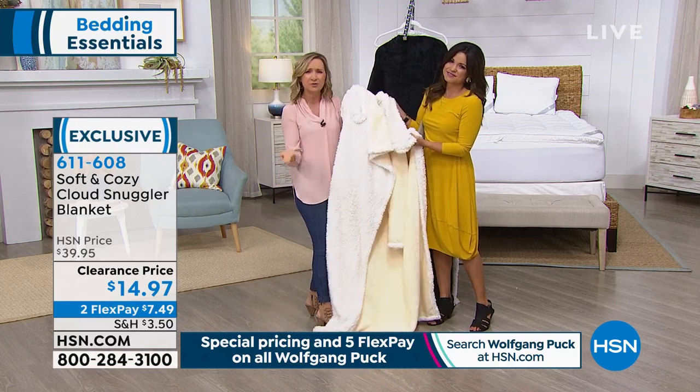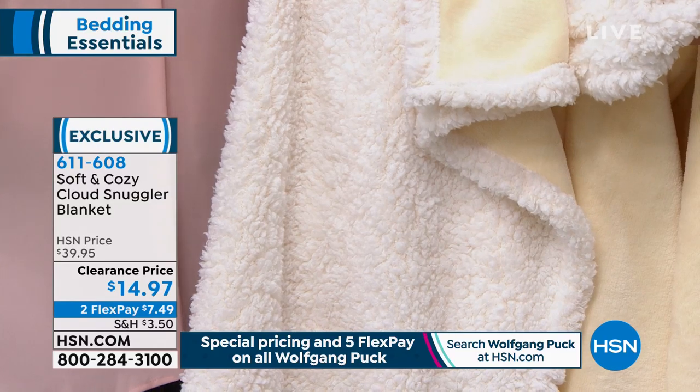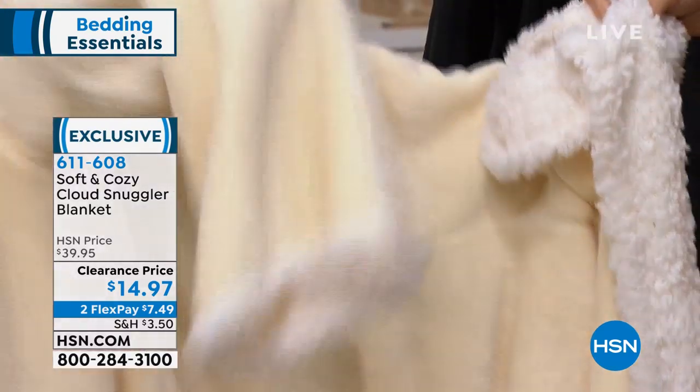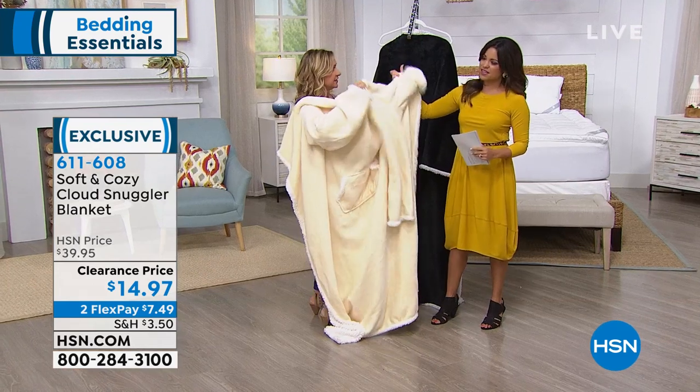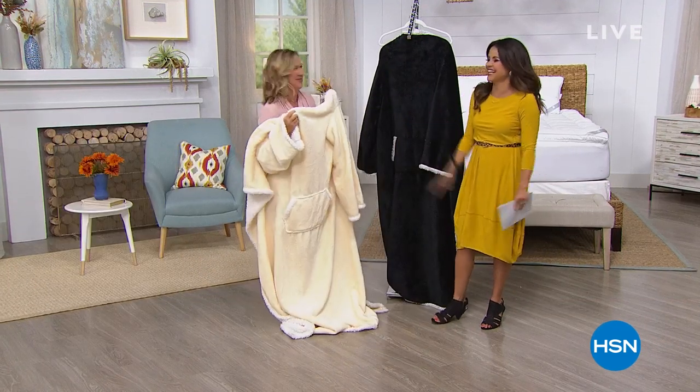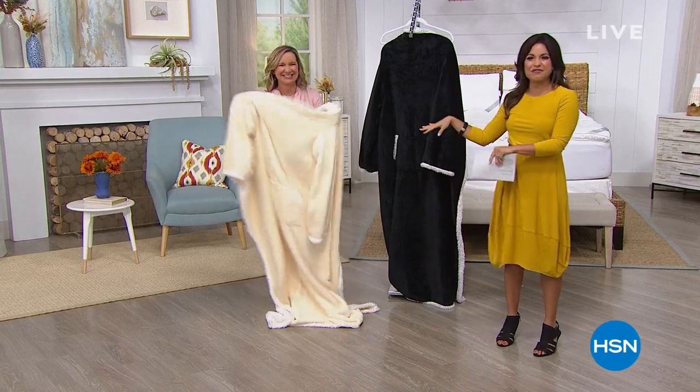Oh, and gosh, this is great for the elderly too. If you know someone who's maybe wheelchair bound or bed bound, this is a perfect gift for them as well, because you can still use your hands with it. Do you want to keep that on for the rest of the hour? I know it's freezing in here. It's so cold. Okay, so we have the black and the ivory available.